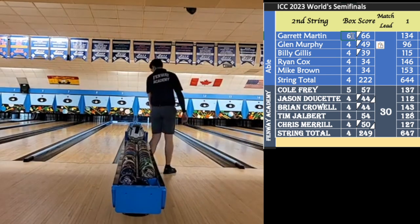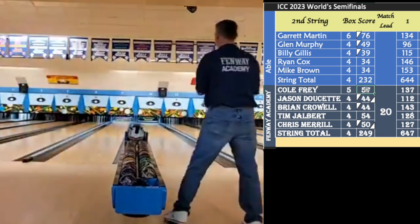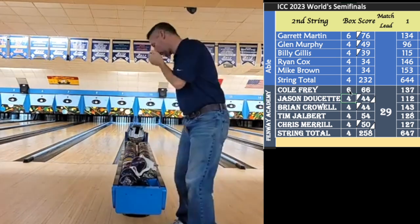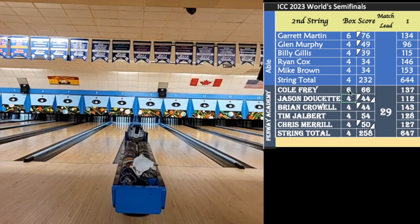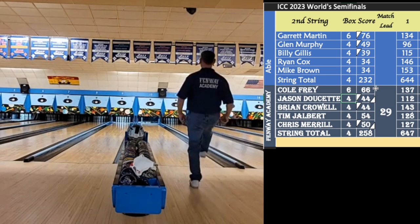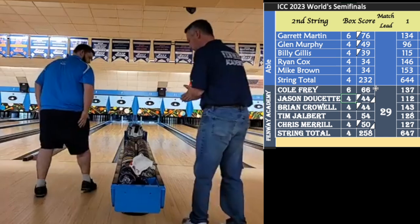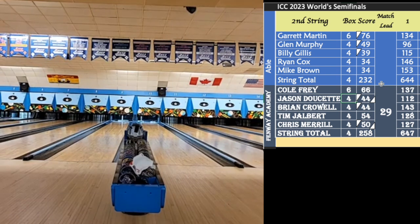Time to move, Murphy. 66. Here's Glen Murphy and Jason Doucette on the right. Doucette on a strike. He's off the camera to your right. Comes in sliding on his right foot on the head pin. 9 and a double. Oh, got it. Murph, come on. Right at it, buddy. Right at it.